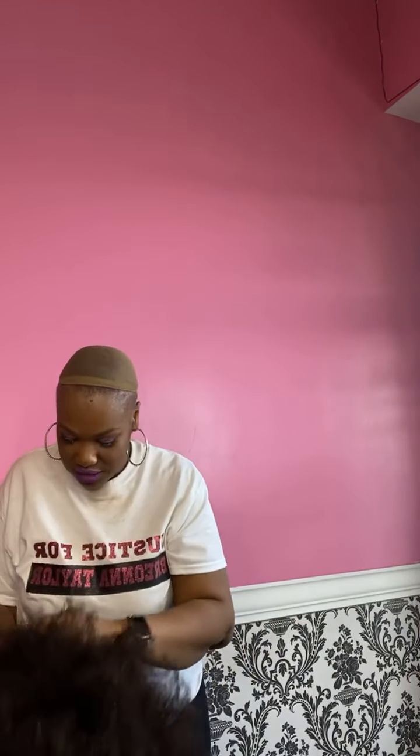And we have 2 more, just in case you guys couldn't see. This is silky straight jet black. That was wig number 519. Our next wig is wig number 157. This is wig number 157.